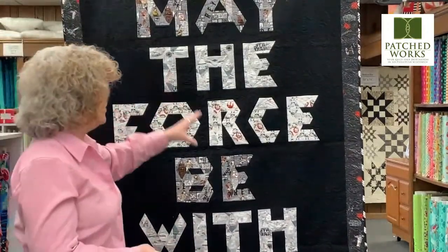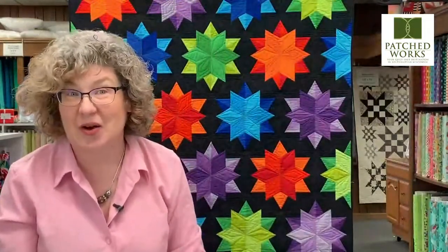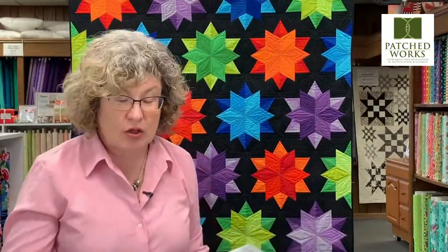You could also make a full quilt and then just simply have a banner with a name or a word, all sorts of fun and exciting things. So you're going to want to make sure to stop in and check out those quilts. We'll have those quilts available in store through the month of May.